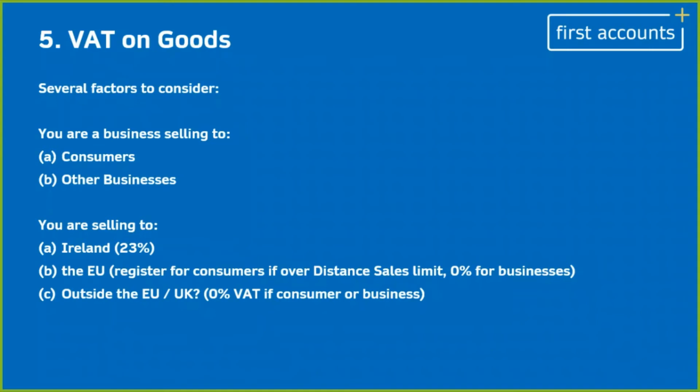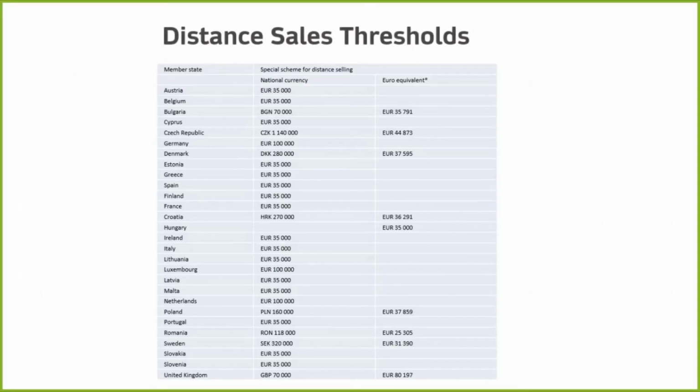If you're selling goods to consumers in the EU, so that's any of the EU countries except for Ireland, you have to register for VAT in that jurisdiction if you surpass the distance sales limit in that jurisdiction. I know that can get very confusing, but every country in the EU has a distance sales limit, and I have that in this slide here. Let's say you have a German business selling computers to consumers in Ireland. If they sell more than 35,000 euro worth of products in the year to Irish consumers, they actually have to register for VAT in Ireland and report VAT in Ireland. Likewise, if you sell more than 35,000 euro of products to consumers in Spain, you will have to register for VAT in Spain.